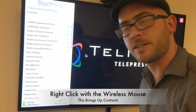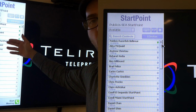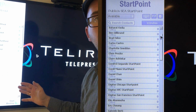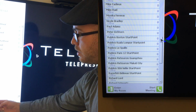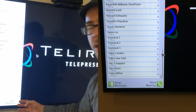Once you have your contacts up on the screen, you'll notice that below the names, it gives you the status of the meeting room. It will either be available, offline, or in a meeting. At the bottom, you have the option to enter my room or to start a meeting. This one allows you to enter a meeting in progress, and this one is fairly self-explanatory.